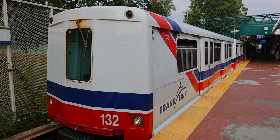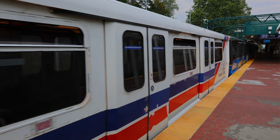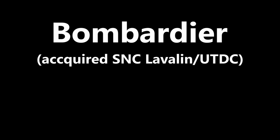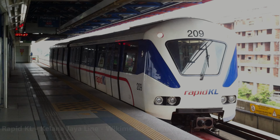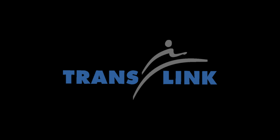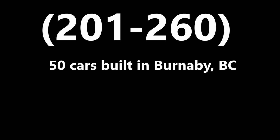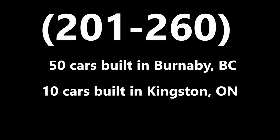So a new SkyTrain car was necessary to not only assist the Mark 1s, but become the new flagships of the system. In 1997, Bombardier, who recently acquired SNC-Lavalin and UTDC the same year, was assigned to build the new cars, which were called the Mark 2s. The Mark 2s had already started service in Malaysia on Kuala Lumpur's Rapid Transit system, which opened in 1998. TransLink ordered 30 Mark 2 train sets, or 60 cars, numbered 201 to 260, with 50 cars being built in Burnaby and 10 in Kingston, Ontario.